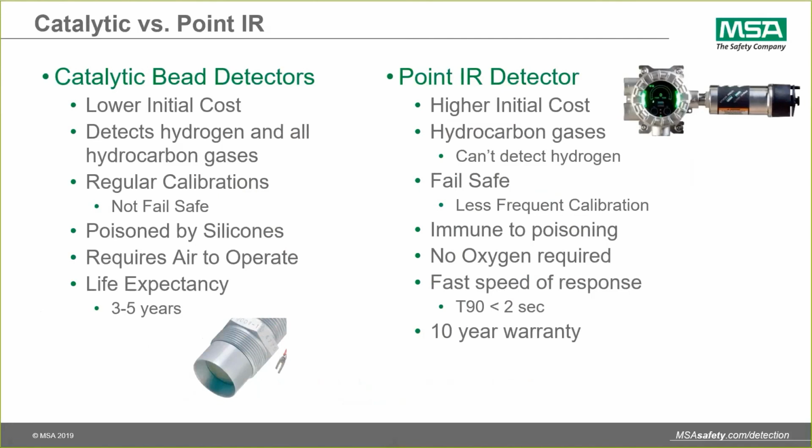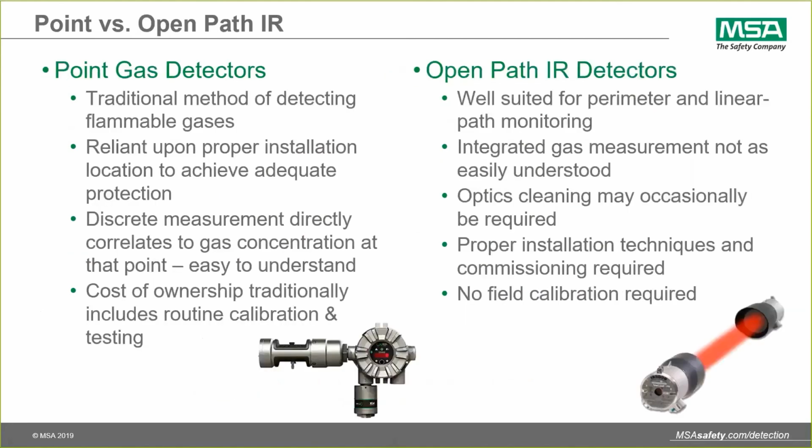Now, the next slide is going to compare point to open path technology. So point detectors are a very traditional method of detecting flammable gases, and most end users kind of get it, that the point detector's signal, the process variable signal, is directly proportional to the concentration of gas in that sensing chamber, and it represents the gas concentration of the cloud at that point.